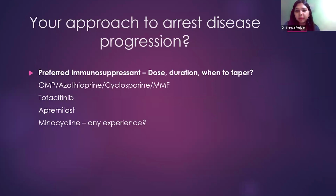But I think oral minipulse can also induce some amount of repigmentation other than halting the progression of the disease. And for oral minipulse, there was a good study by Kanwar et al. from PGI where they used 2.5 milligrams of dexamethasone on 2 consecutive days and found it to be similar in effectiveness to 5 milligrams. So I tend to use 2.5 milligrams. 2.5 of dexamethasone on 2 consecutive days. This is your go-to immunosuppressant.